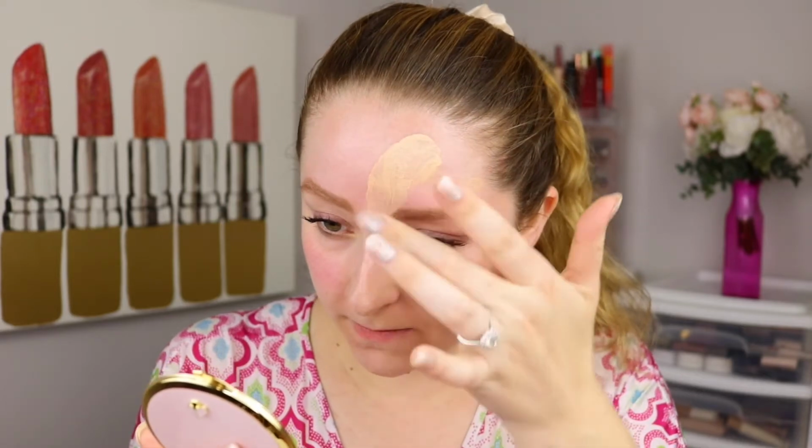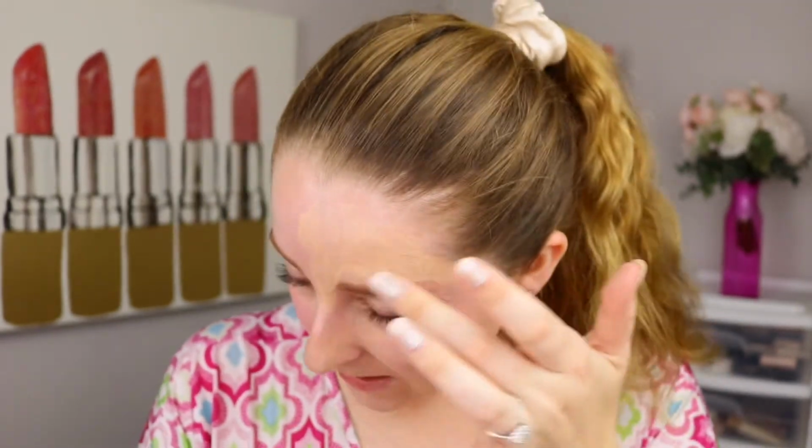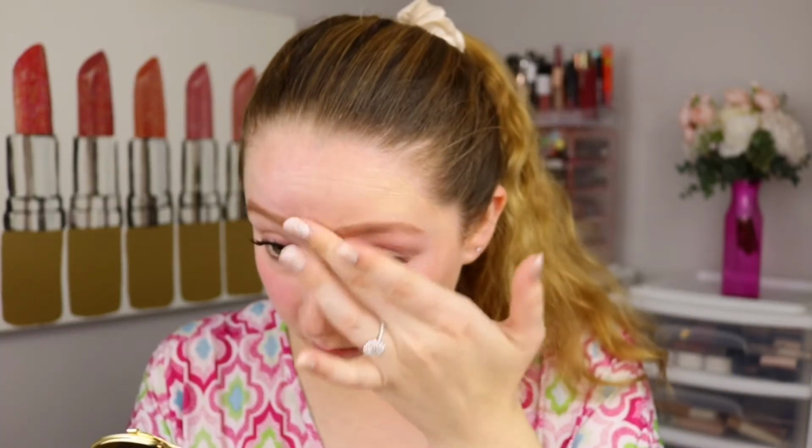And it definitely does look hydrated, dewy on the skin, a nice glowy finish. It does not look dry and cakey at all. I'm gonna have to go in with a little bit more so that I can blend on my forehead. But you can see here, hopefully you can see that. It is a little tricky to blend out with my finger. So maybe the brush technique will be better. You kind of have to really work it into the skin. It doesn't blend quickly.